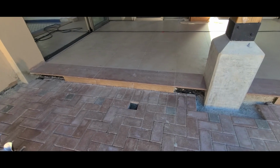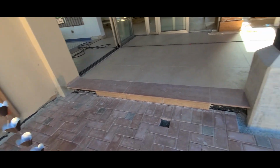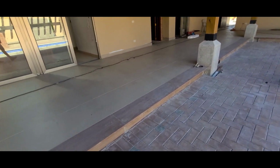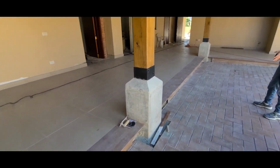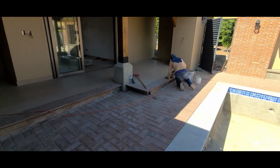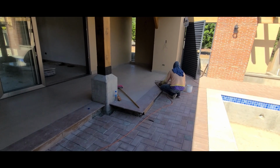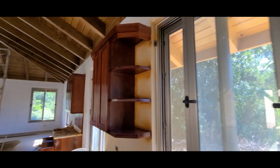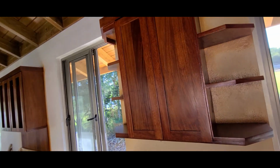So the tiles are put under the threshold there, and the blank spots are to be filled in after we put the wiring in for the LED lights. And it goes all the way around there. Finish it up down there. And they've got the urethane on some of the cabinets up above. Looking good. They've got some on the lower cabinets, but not quite the ones there yet.